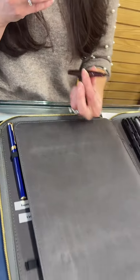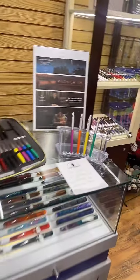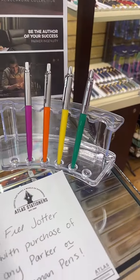And today we're running a special that if you purchase any Waterman or Parker pens, you get a free Parker Jotter original. So you could choose from these fun colors.